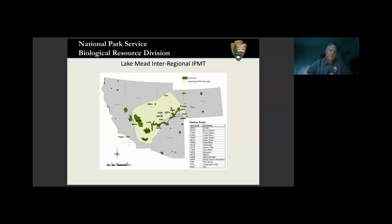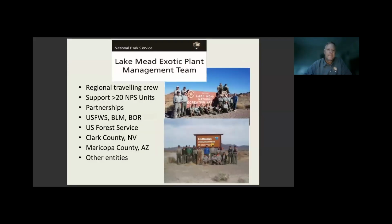The program was actually prototyped and developed here with our team at Lake Mead. And then it was adopted. Congress funded it on a large scale. They liked it. The Park Service liked the concept of traveling crews and providing the expertise to parks so that each park doesn't have to create that same capacity. And so now that's what's developed into the multiple team program since 1999 or 2000 is when the congressional funding came in. We used to be called the Lake Mead Exotic Plant Management Team.